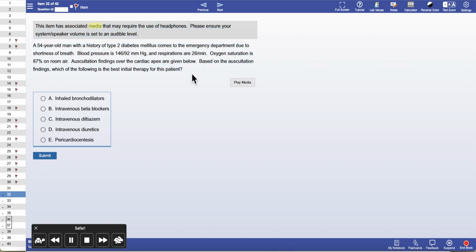This item has associated media that may require the use of headphones. Please ensure your system speaker volume is set to an audible level.